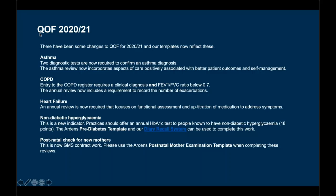So asthma, COPD and heart failure have all changed this year. There's new requirements for diagnosing asthma and completing the review, and the same applies to COPD, and there's now a more detailed review required for heart failure. These are the 3 areas that I suspect might have a reduced review requirement, but like I said, it's not been confirmed yet. Now, non-diabetic hypoglycemia is a new QOF indicator, and you're expected to be doing annual HbA1c blood tests to people who are known to have this. And we have a solution to help you with that, which I'll come on to later on.